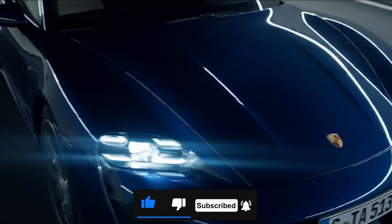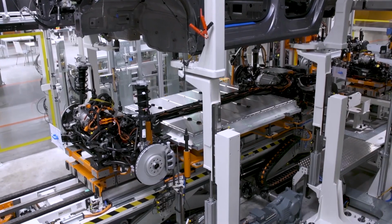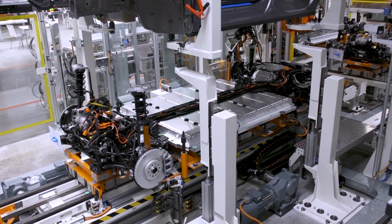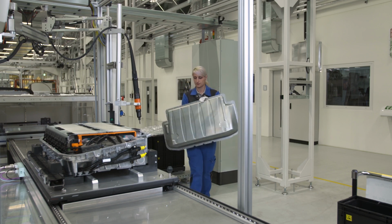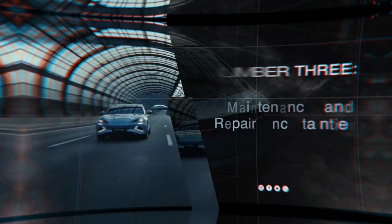Potential buyers are often left to rely on the remaining balance of the manufacturer's warranty, which can be limiting as it may not fully cover battery replacement after it expires, or they may need to invest in professional evaluations to ascertain the battery's condition.